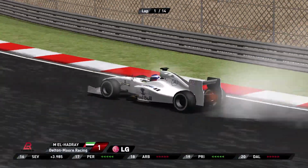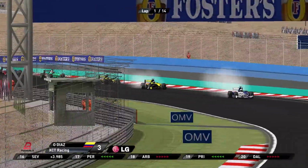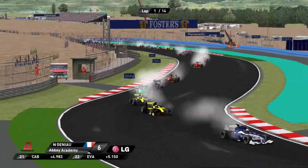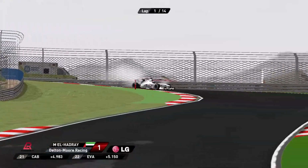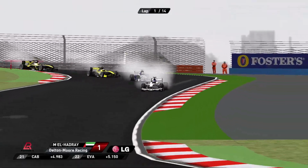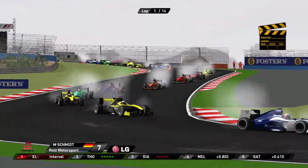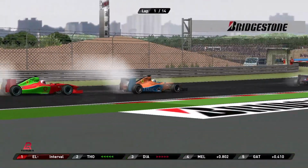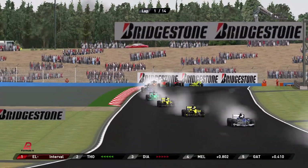A very good start up front by Manuel Hadre and Chloe Thomas. They take the top 2 positions as Oscar Diaz falls down to 3rd. And it's Eduardo Melo 4th, Luca Gatto 5th, and Nathan Daigneault holds on to 6th immediately off the start. Very good jump by El Hadre. He jumps out to take the early control of the race. And of course, a lot of the day we'll be keeping an eye on some of the guys in the back, because obviously most of the top 6 in the standings are right there, apart from El Hadre, who could really gain some places today if he was to take victory.